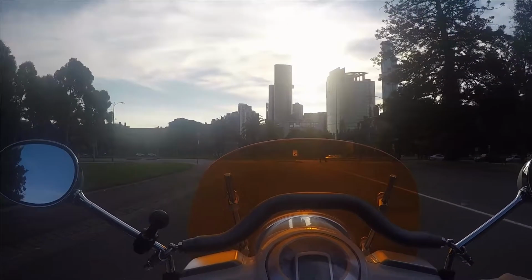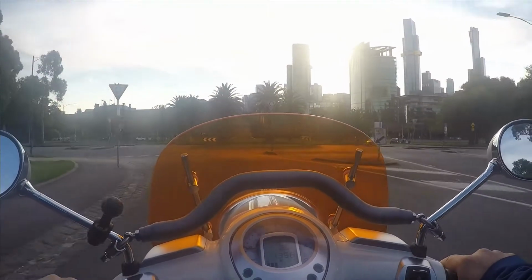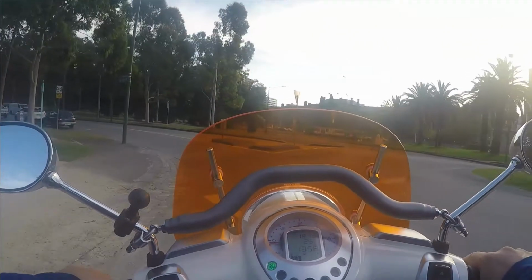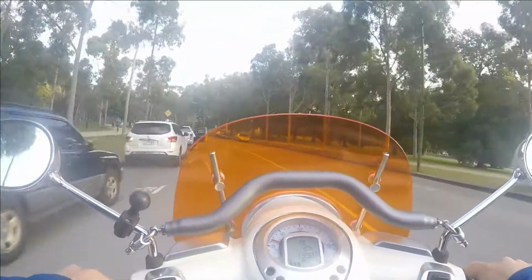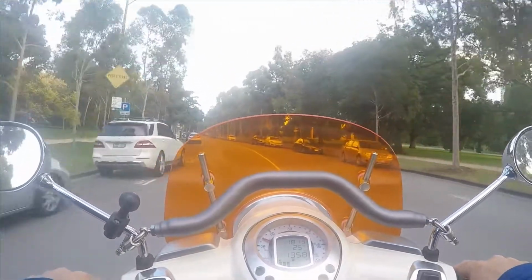Coming up on our left, just near the roundabout, is a memorial to, I believe, Sir John Monash, or his correct title is General Sir John Monash. Now here we go. You'll notice a lot of people going for a jog.